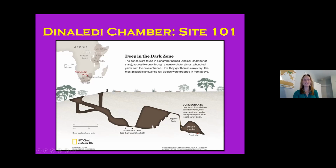But coming down this direction, they would have had to go through an area known as Superman's Crawl, which is quite small. They say it's about less than 10 inches in height. Now that area might not always geologically have been that small. We do think it was restricted in that section, but maybe not quite as restricted, but very, very small. So this is one of the spots where the cavers have struggled a little bit. It's crawling through that section. So they literally had to turn their head and then fly through like Superman would.